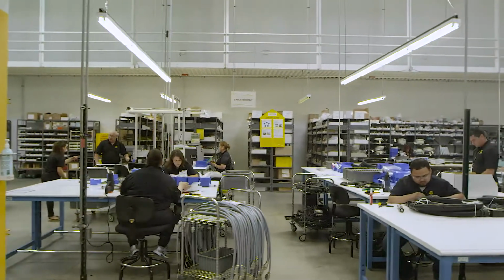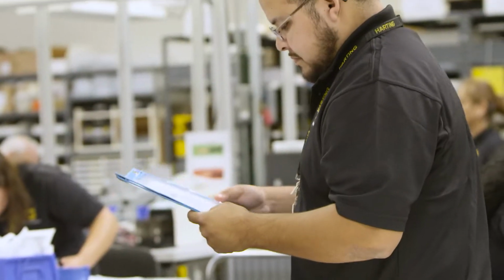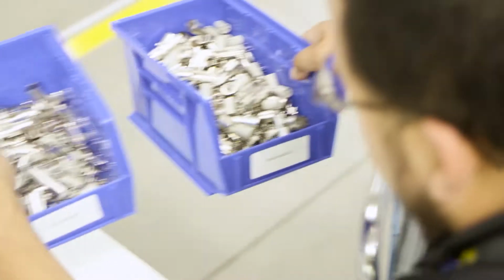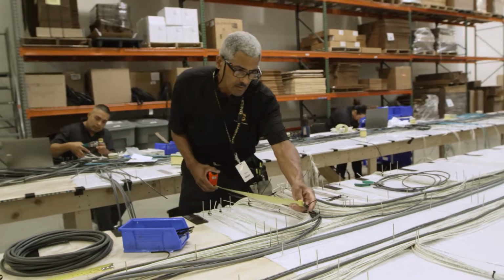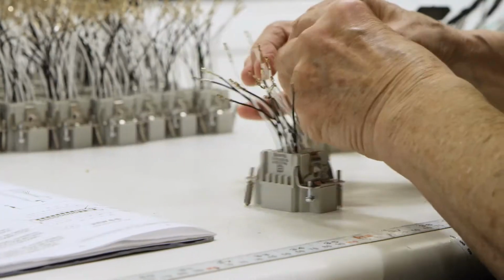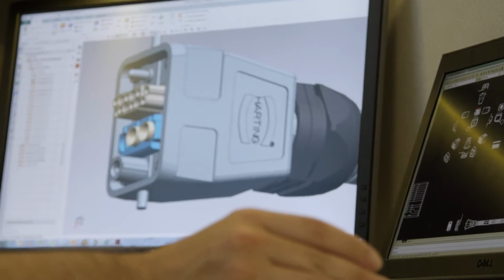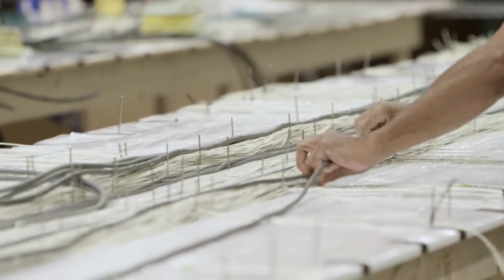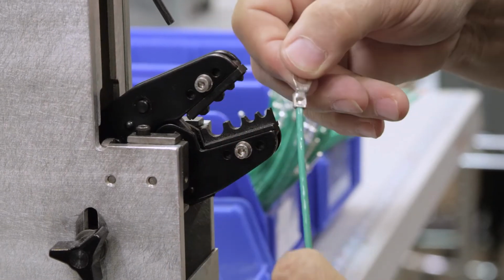Creating truly effective customized connector solutions takes the right mix of manufacturing capabilities and expertise. From high-volume production runs to small batch hand assemblies to engineering teams with unrivaled connectivity know-how, HARTING's North American facilities offer everything needed to create high-quality, cost-effective solutions.